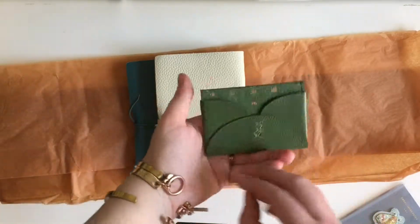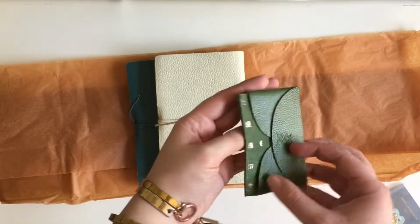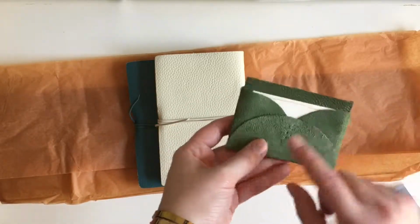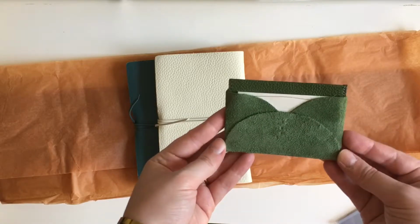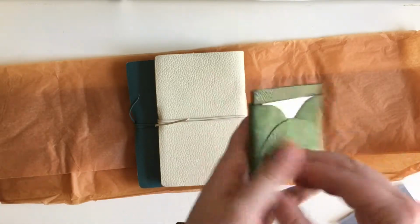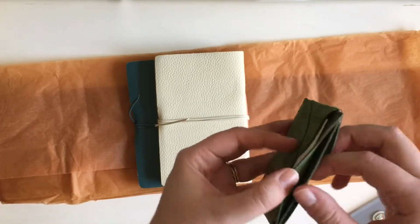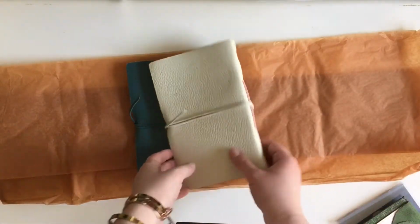This isn't really a stationery item, but it was still wrapped up in here, so I'll go ahead and show you. It's a little card holder for your wallet or purse, and I actually have one of these that closes with a little snap, and I love it, but I am obsessed with dark green, and it's so hard to find things that are dark green, so I decided to go ahead and pull the trigger on this. I think it's really cute. It's got a couple different pockets. Again, not really stationery, but I thought I'd show you.